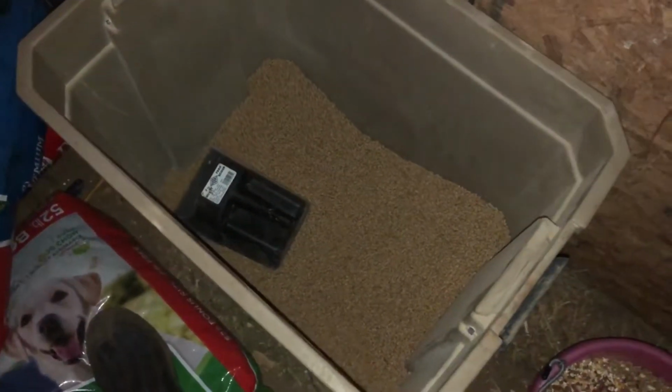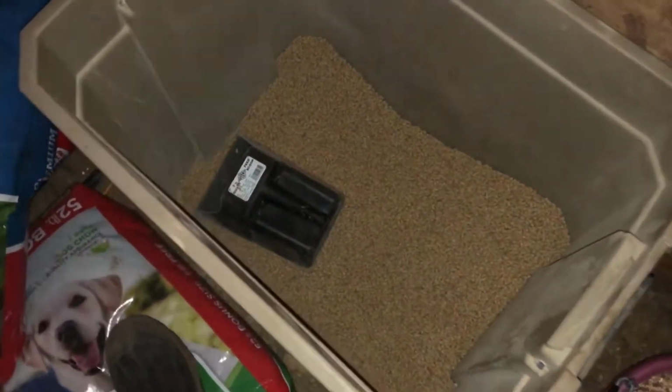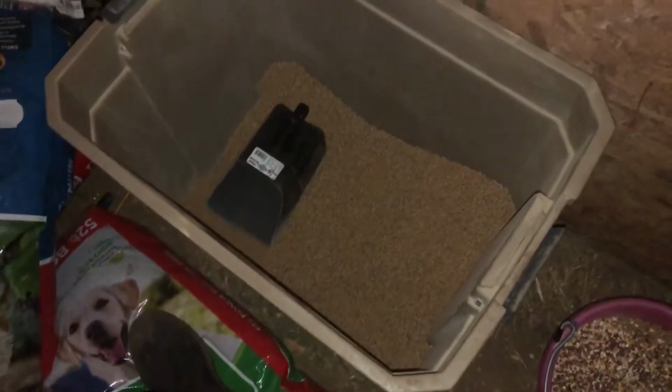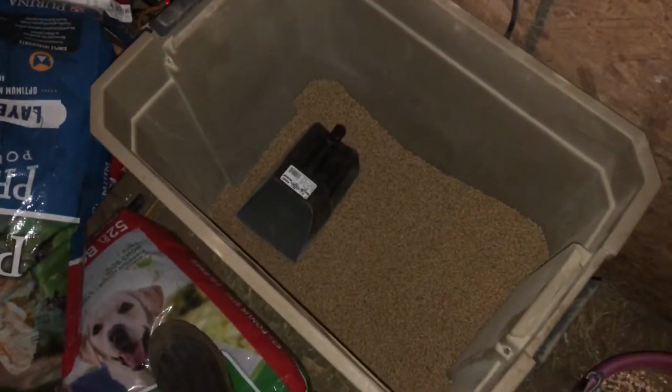Here's a useful tip. I've been wondering this for a while, so I finally counted it. If you want to know how many of these 3-quart scoops are in a 50-pound chicken food bag, it's about 25 or 26. So they usually will last me about 5 or 6 days.